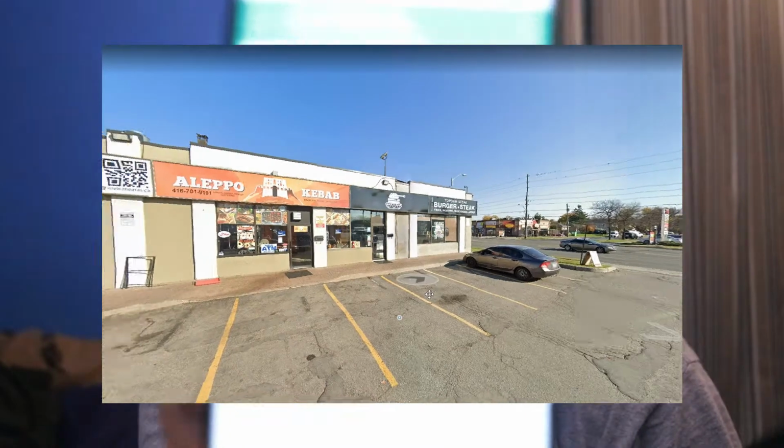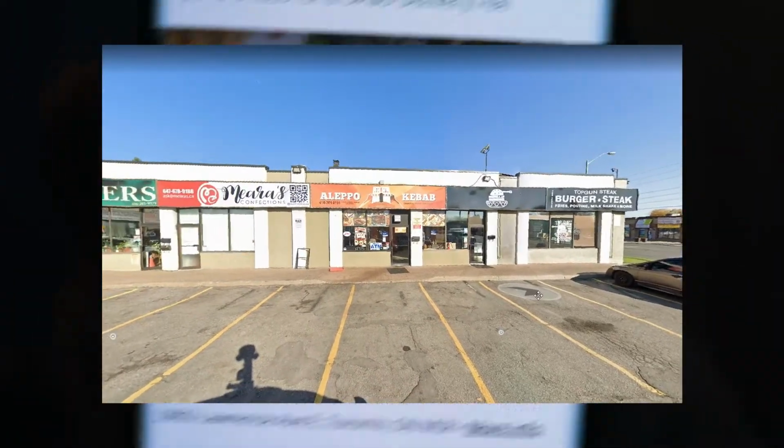But anyways, I ordered from this Middle Eastern restaurant from Scarborough, Aleppo Kebab. Syrian food, kebabs. I ordered a kebab plate, comes with fries, hummus, salad. And now I'm waiting for it. It's gonna be ready in 40 minutes.